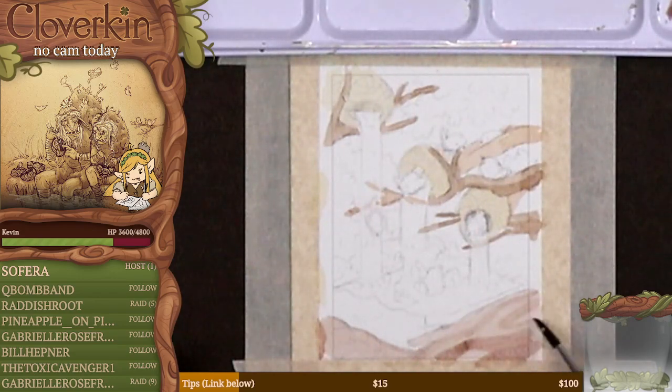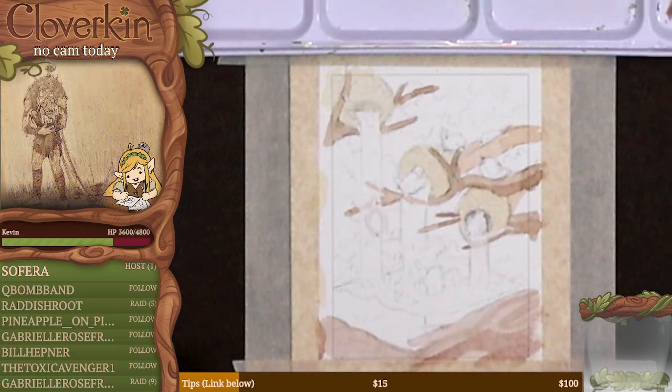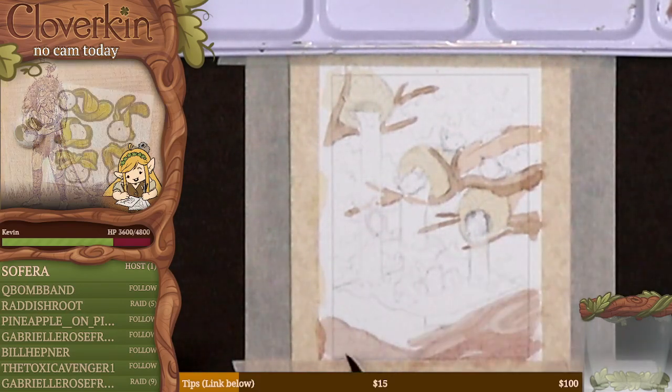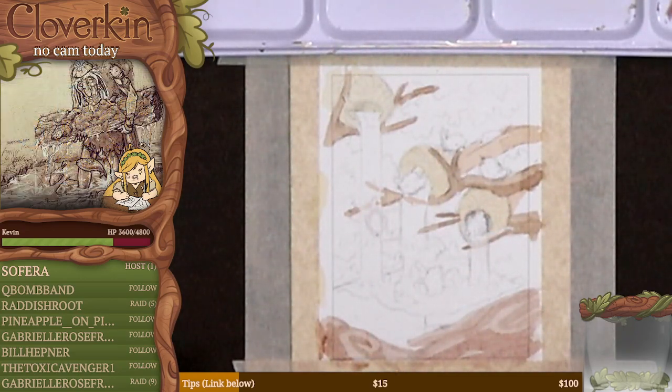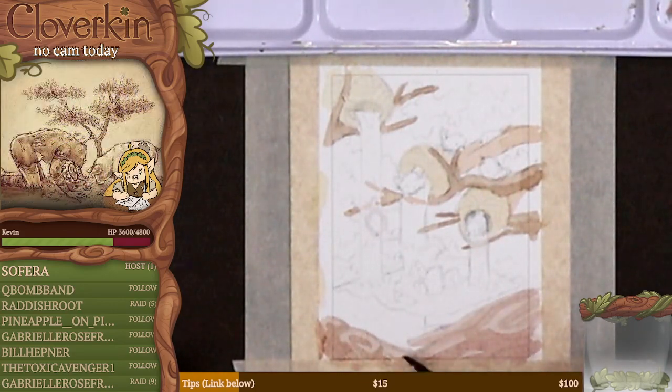Really don't have time to be doing a stream today, but I wanted to get back in the swing of doing regular paintings, so every little bit counts. There's a time I was doing these a lot. I miss doing it. Once you get in the swing of doing paintings, it is really easy to pump out a bunch. You just gotta be in that zone, you know?